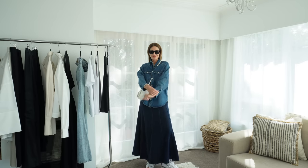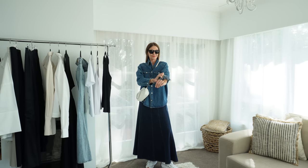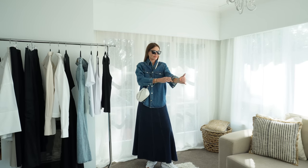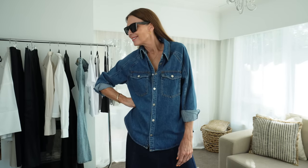One of the easiest ways to wear double denim is to change out the washes of the denim. So I've just teamed my darker denim maxi here with a lighter wash shirt. I really love this shirt. I love the sleeve detail. It's kind of got a slight bell shape to it and it's the perfect weight. So it works well worn on its own as a shirt, but it's also heavy enough to double as a very cool jacket as well.